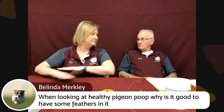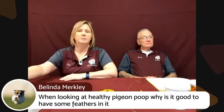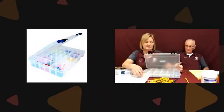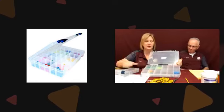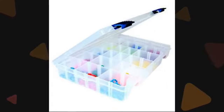Okay. Nice. Okay, so before I talk about any more bands, I'm going to talk about the band boxes. We have two sizes, a small and a large. We sell them with the box by itself, or we sell them full of bands, depending on what size you want. The different sizes and types are in our catalog, but you can take these out.